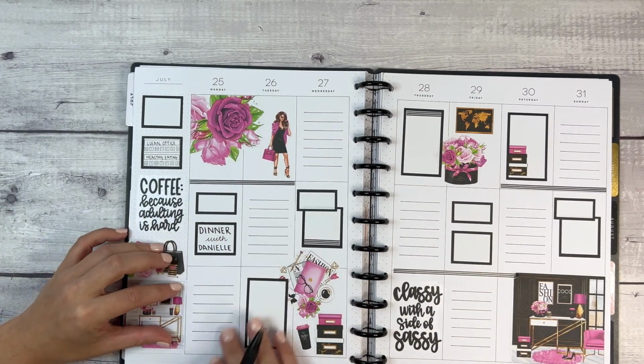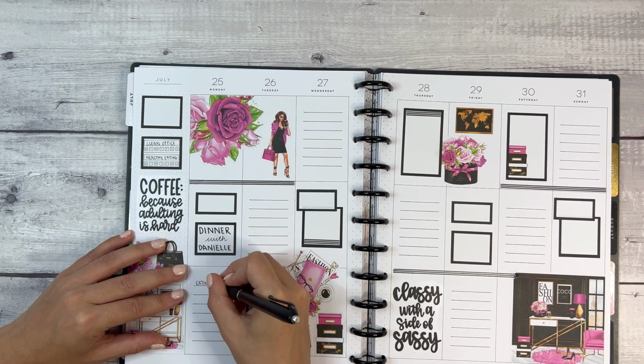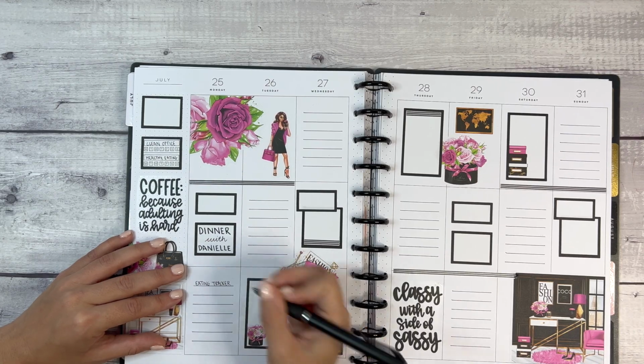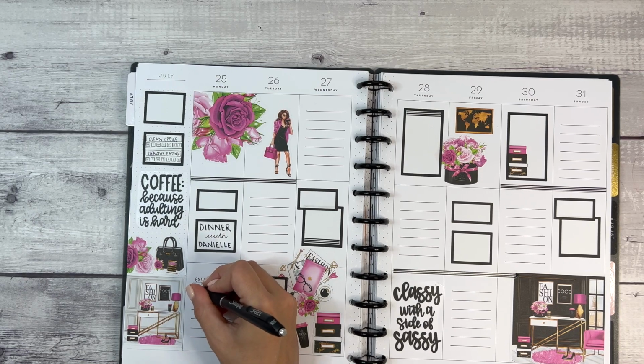Okay, today's list. So I want to make a page in my planner to track my meals this week. So eating tracker. And then today is payday, so I do need to update my budget.